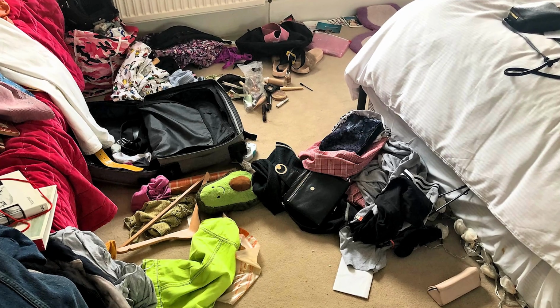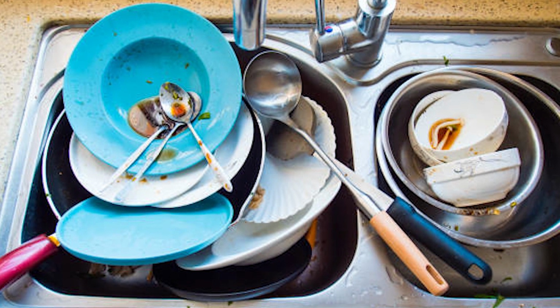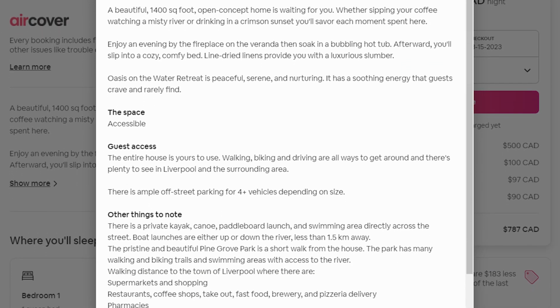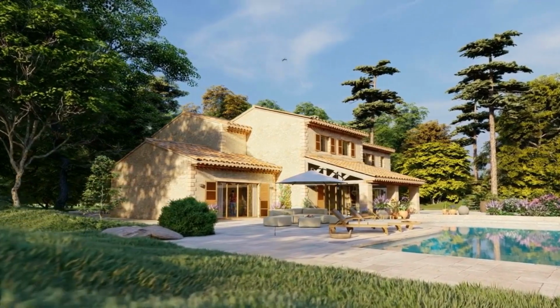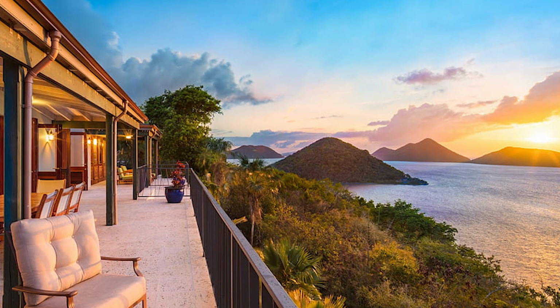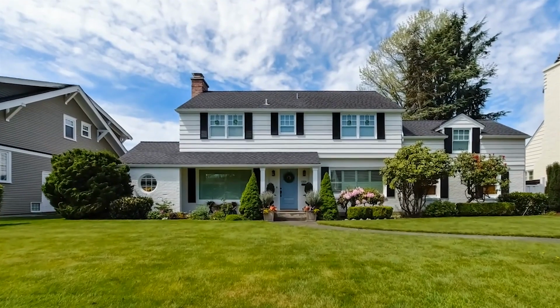Nobody wants to see your laundry strewn across the bed or your dirty dishes piled high in the sink. Next up, your description. Don't just say your space is nice or cozy. Give us something. Is there a breathtaking view from your balcony? Do you have a fully stocked bar in your living room? Tell us what sets your space apart from the rest.